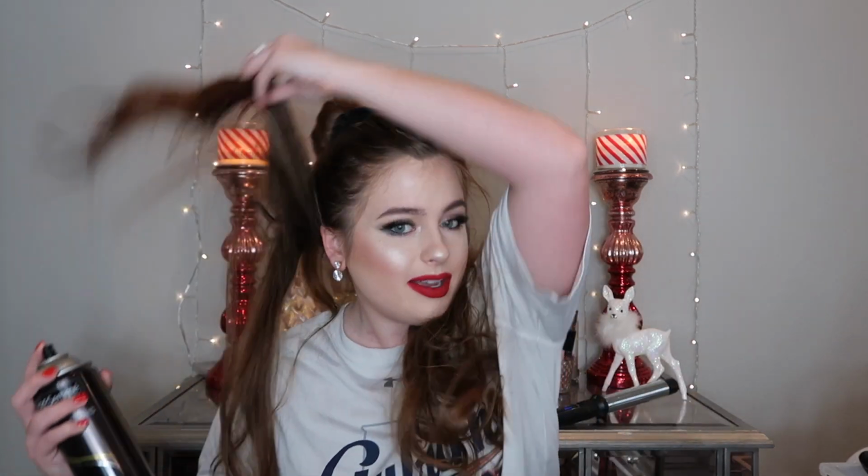Once I finish the bottom layer of hair, as you can see, when it's a thicker wand, it'll give me more beach wave, and I'll go back through again and spray it with hairspray. And then after that, I just kind of zhuzh it, and I don't brush it out until right before I leave for wherever I'm going, because it'll just fall. So now we're gonna do this layer.